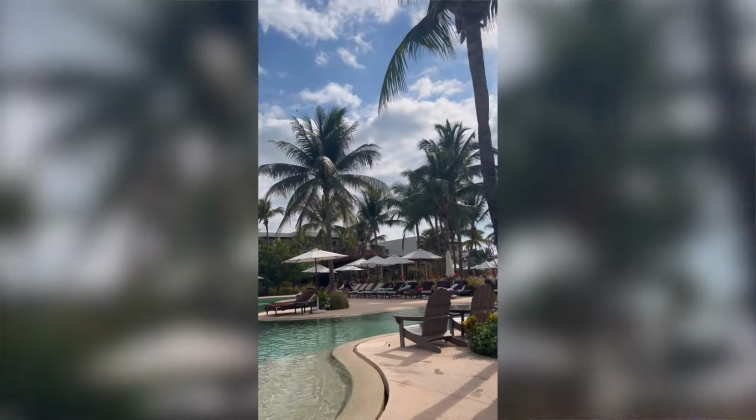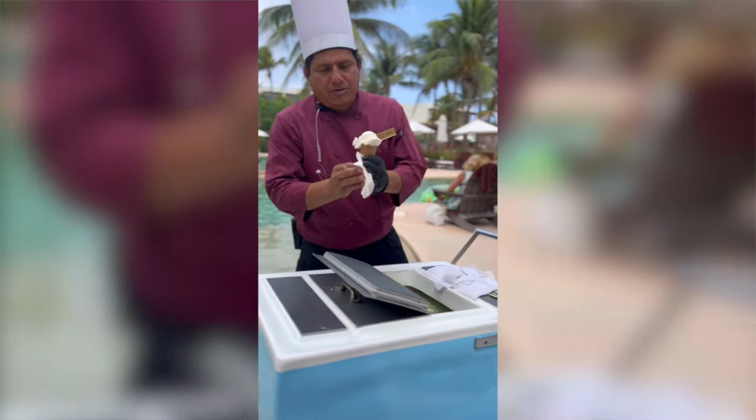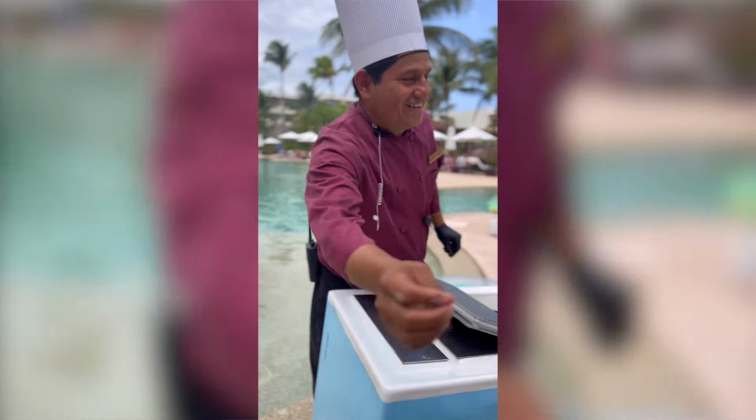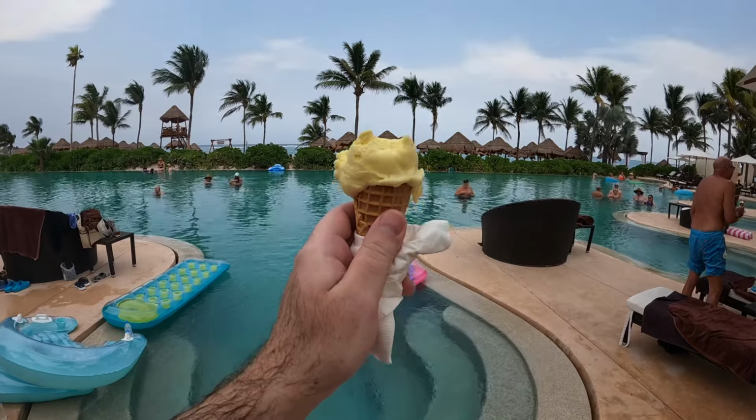If you wanted a glass of champagne or a mimosa, they were just walking around and offering that. The ice cream man would come by every day and he always had 4 or 5 different flavors, which were all really delicious. The coconut and the Mexican vanilla was really, really tasty. So we usually partook in some ice cream by the pool every day.